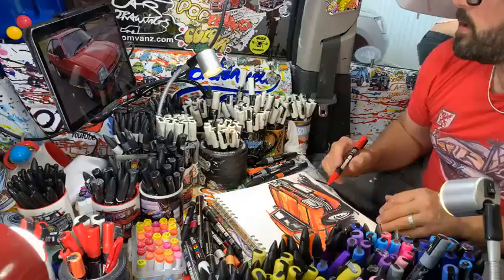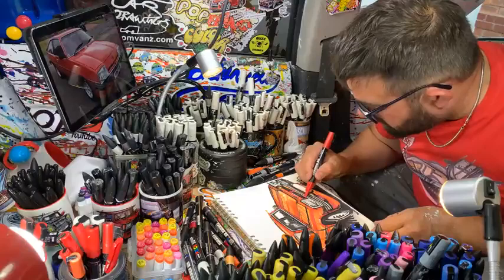So it's kind of a red and orange on this Manta.